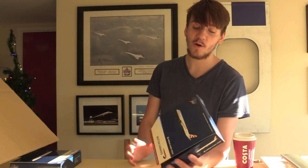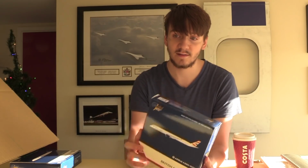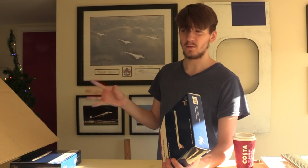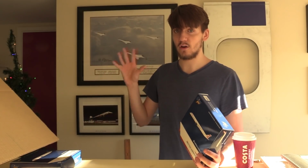Now, as many of you know, I do actually have another 2 British Airways A350-1000s, the older Gemini Jets one and the Phoenix one as well. I'm not happy with them though. The Phoenix one has an awful mold, and the Gemini Jets one, it's not that bad, but it's missing a lot of key features, a lot of realistic features.